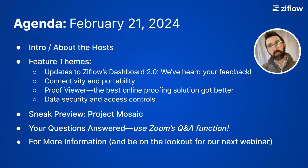And finally, and perhaps most importantly, particularly for those companies in very heavily regulated and scrutinized industries, data security and access controls. We'll get to that right before we bring in John Stetic to give us a sneak preview of a brand new features concept called Project Mosaic.